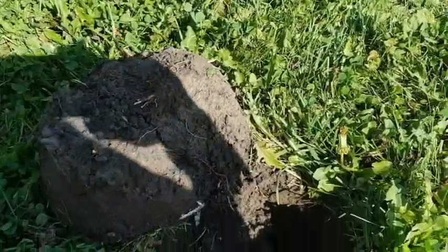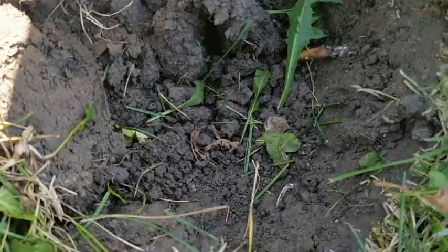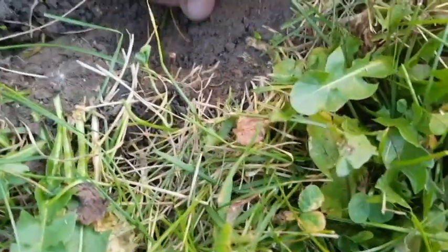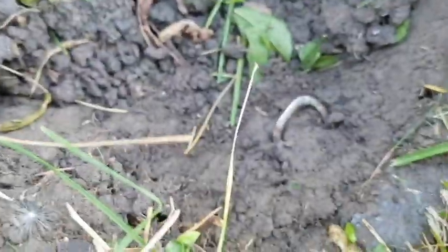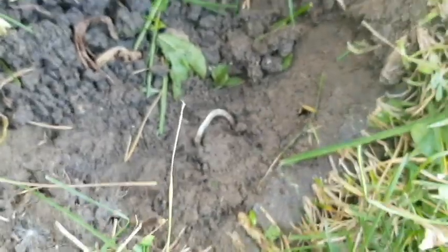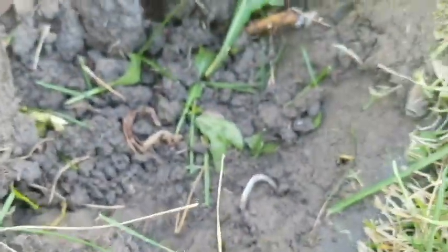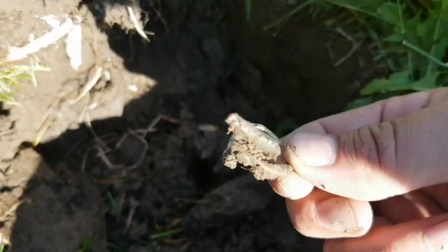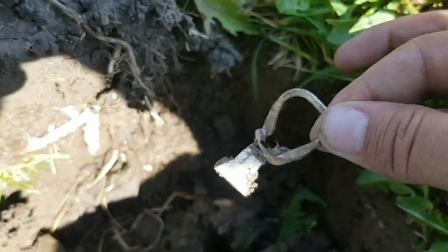Well, I dug my hole here. And I found my culprit. It's right there. Looks like a pull tab. Pretty sure it's a pull tab. Definitely not a coin. Yep. Right on. Next hole.